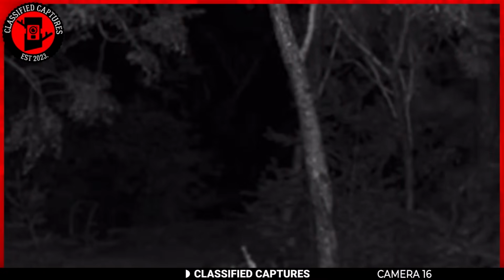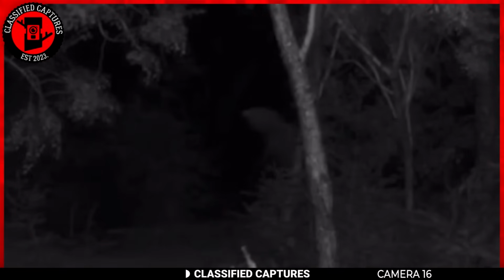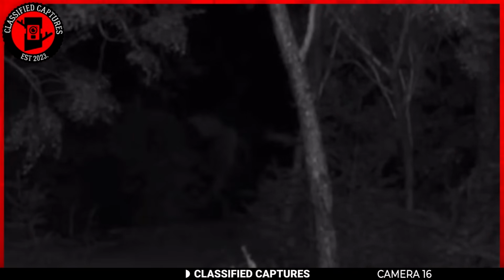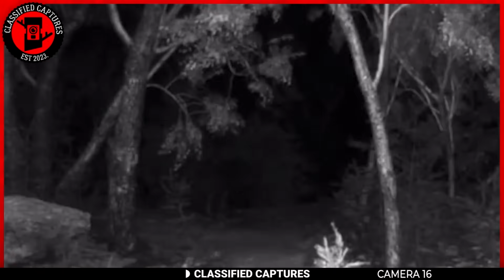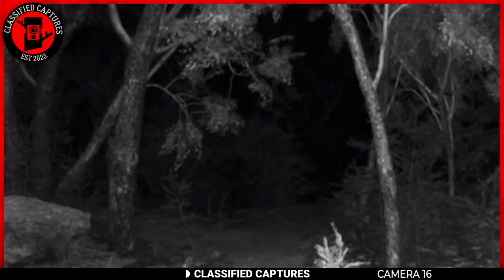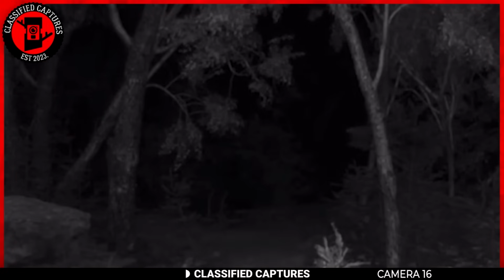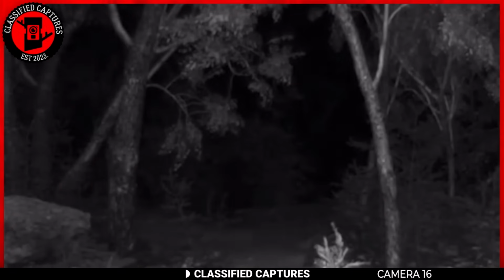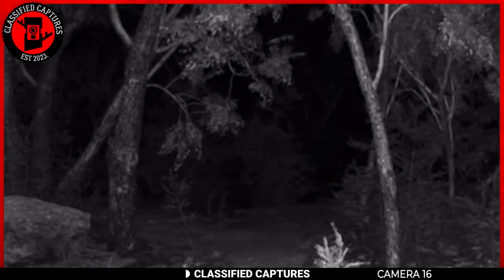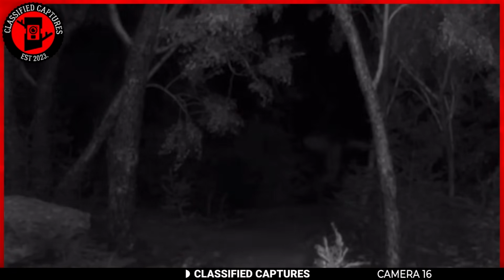Trail cameras have become a crucial tool in capturing rare glimpses of cryptids, those elusive, often mysterious creatures that roam the wild. In this particular footage, we see something truly eerie. In the dead of night, a large figure emerges from behind the trees and moves slowly across the scene.